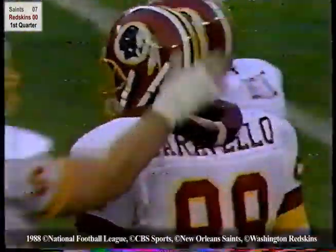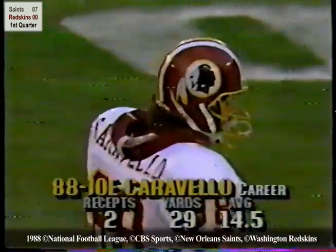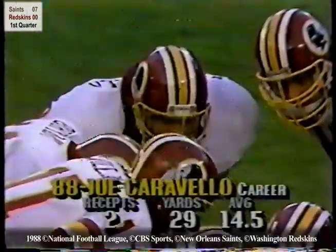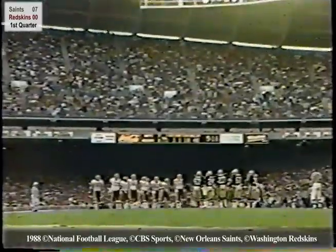Now a tight end, used to be a nose tackle. He looks more like a nose tackle. Yeah, with that name, Joe Caravello, he sounds like a nose tackle. You like to see those guys catch a football once in a while. They're playing with two tight ends, Warren and Caravella, and neither one of them catch the ball much.